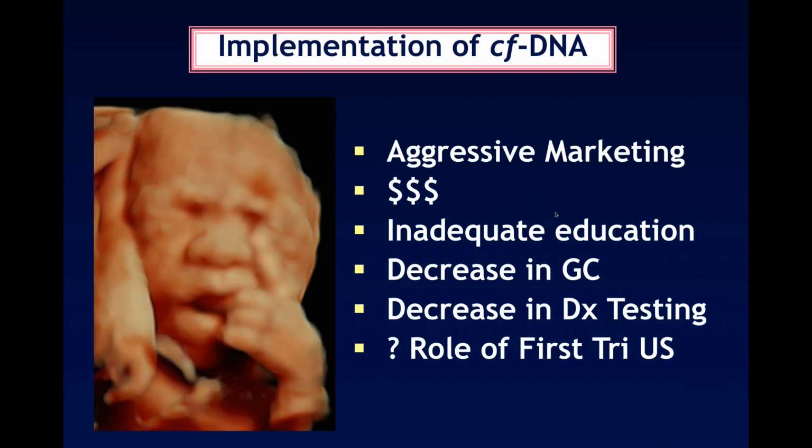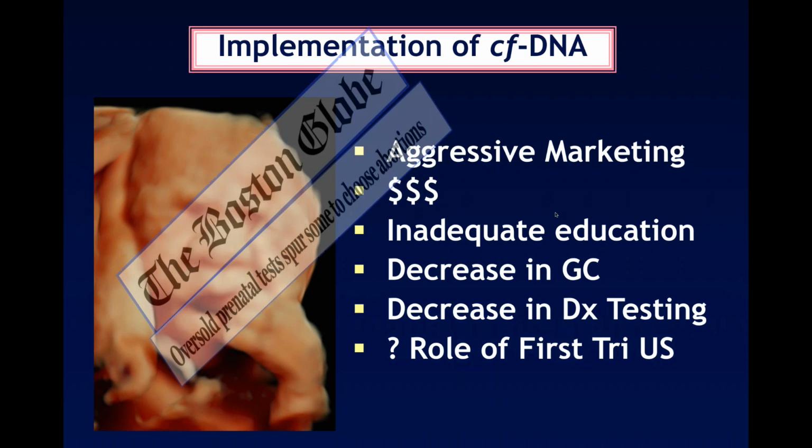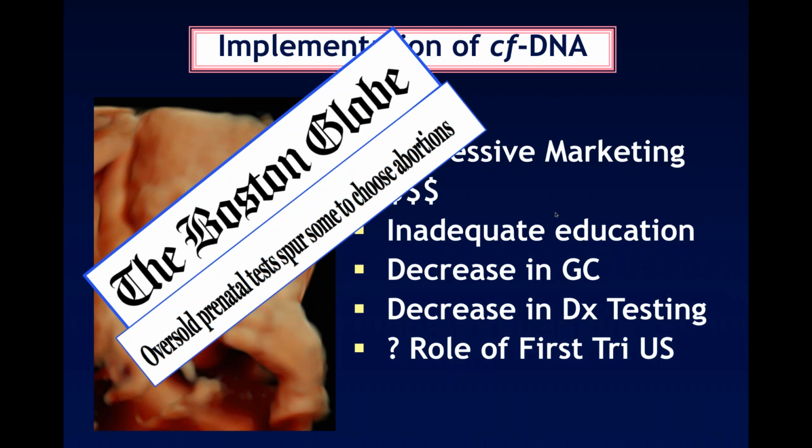Now, the implementation of cell-free DNA screening has been different and quite diverse across the country, but the marketing has been aggressive for this expensive test. And providers have been given the sensitivity and specificity metrics of the test, but they don't always understand the difference between sensitivity and specificity and the positive predictive value. The problem with inadequate provider education is that it can lead to bad press. And this is an example of an article that was published in the Boston Globe a couple of years ago, where a positive result led potentially somebody to consider termination.